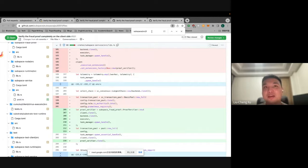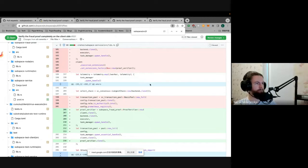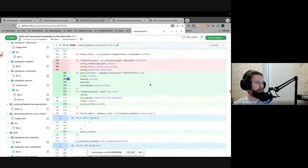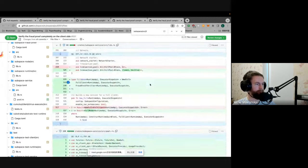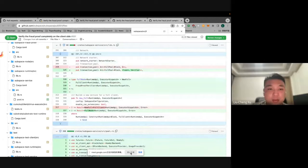Ideally, if it's possible and it can be done right now, that would be ideal. We would need to have a transaction pool wrapper. Okay, maybe one day. Yeah, I think that is everything.